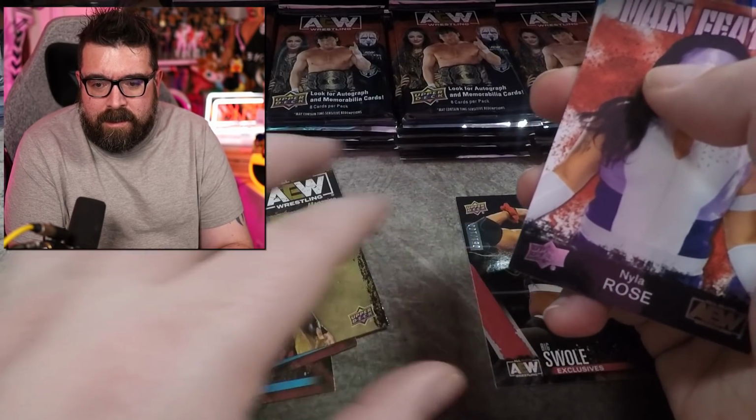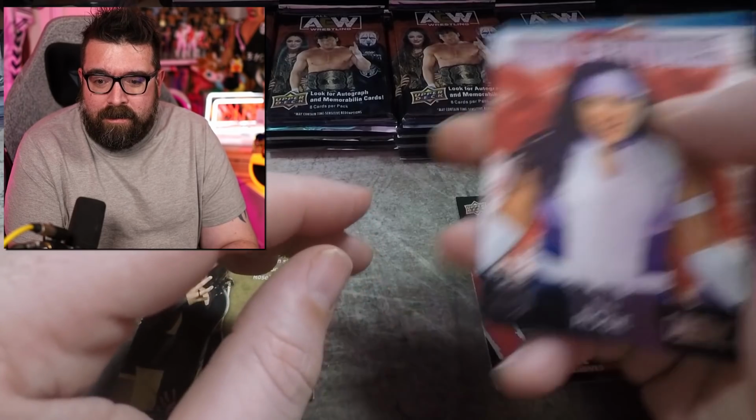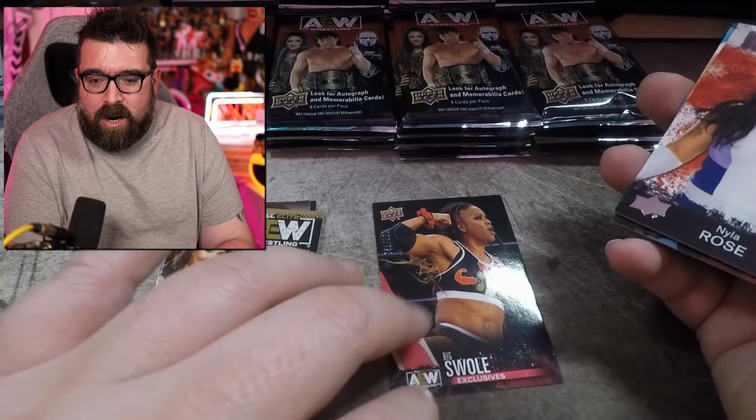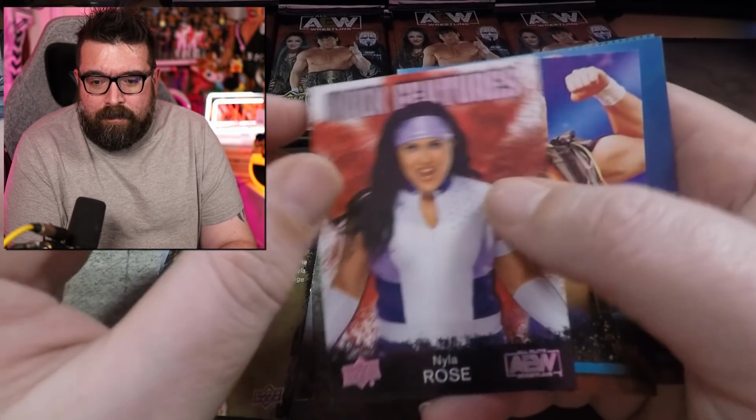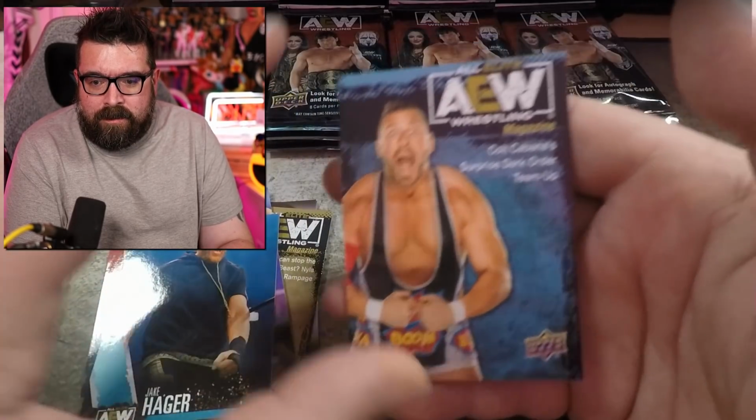That probably needs a sleeve, especially because she's never going to get another AEW card, is she? That's her only one. So there's only ever going to be 100 of those, and I've got one of them, which is cool. We've got Nyla Rose Main Features, Nick Jackson, Jake Hager, and Colt Cabana as a magazine cover.